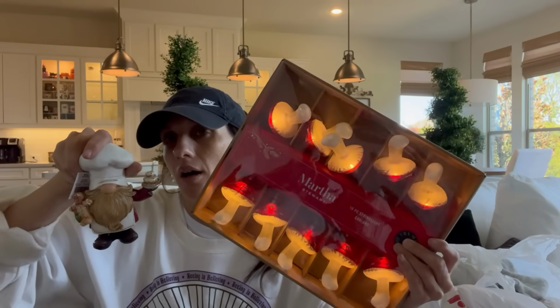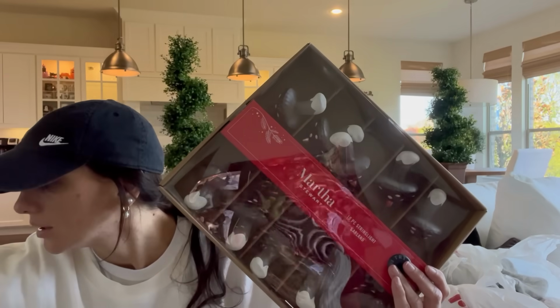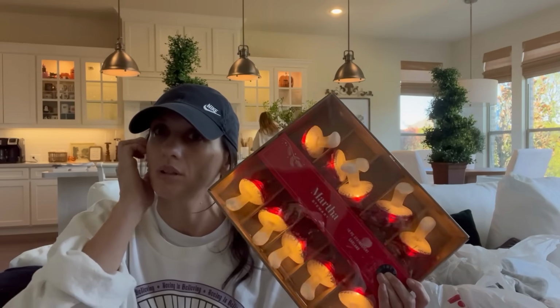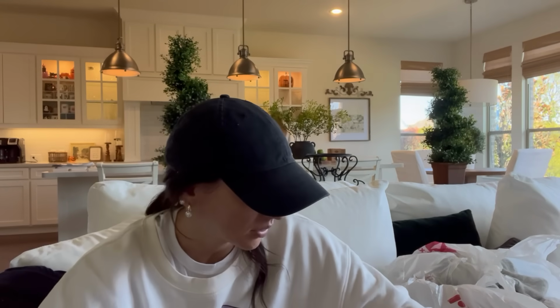But she's going to add little touches. And she thought these would be really cute on her bookshelf. So, there's that. So, I thought that was really cute.